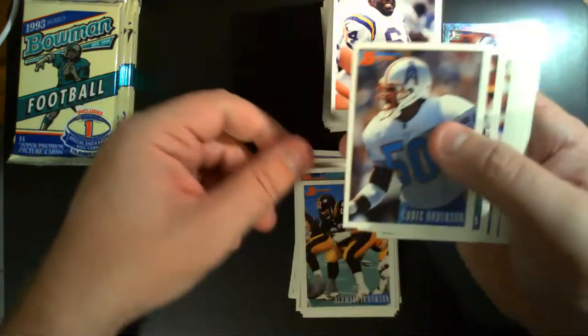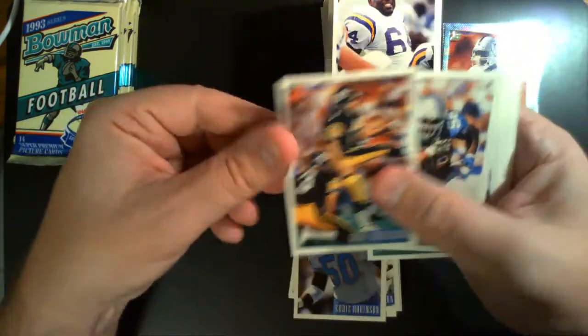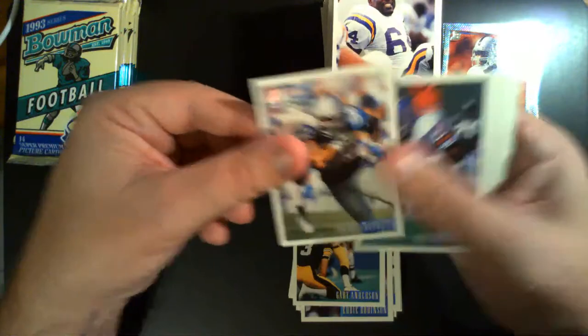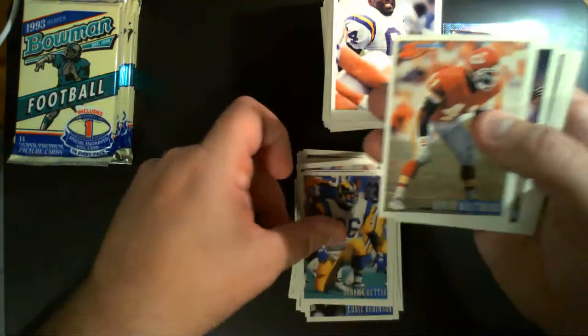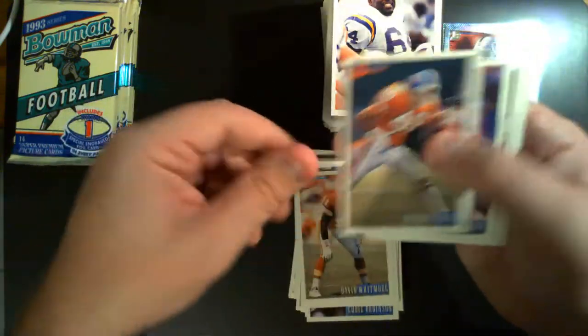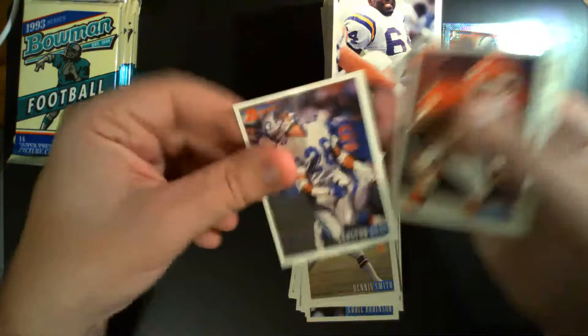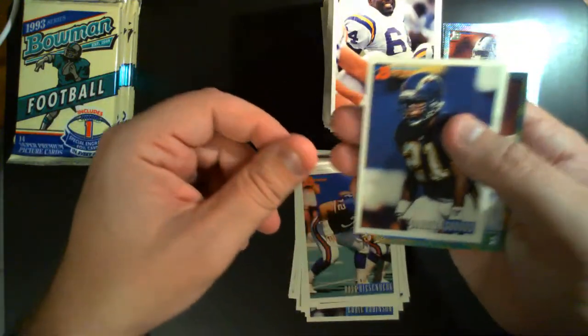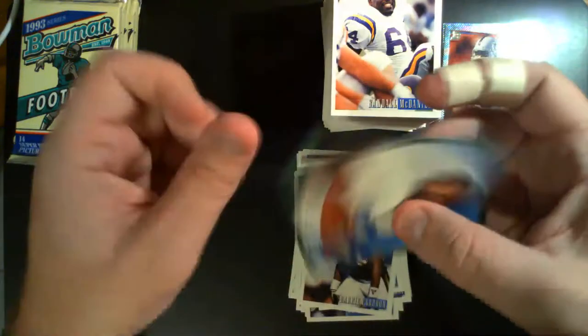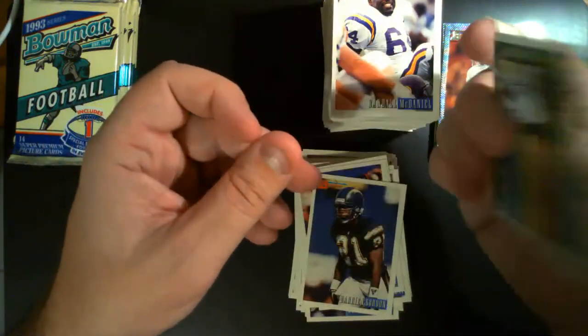Dermontti Dawson, Eddie Robinson, Gary Anderson, Andre Tippett, Rod Bernstine, Tony Smith, it's another Bettis, David Whitmore, Dennis Smith, Carl Gray, Dale Carter, Doug Riesenberg, Darien Gordon, and Kevin Williams. That was the first foil that we got.